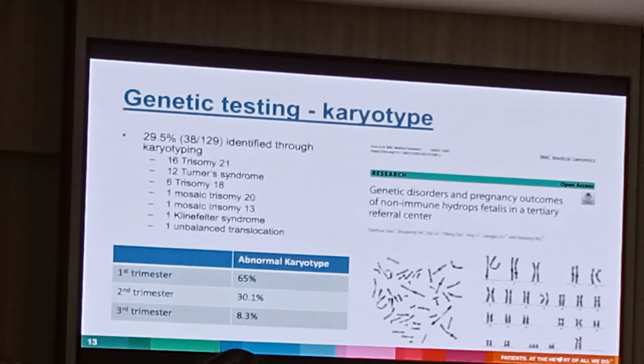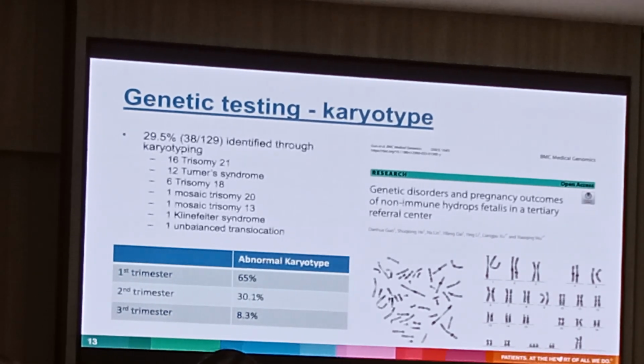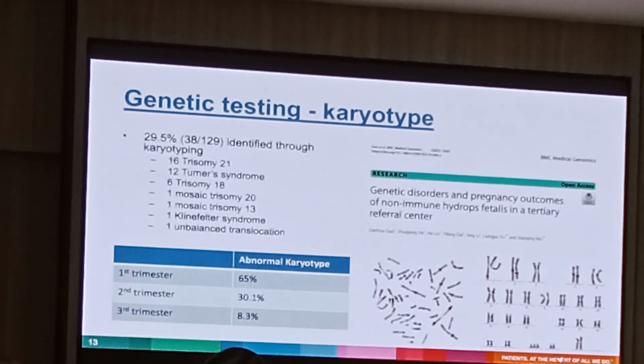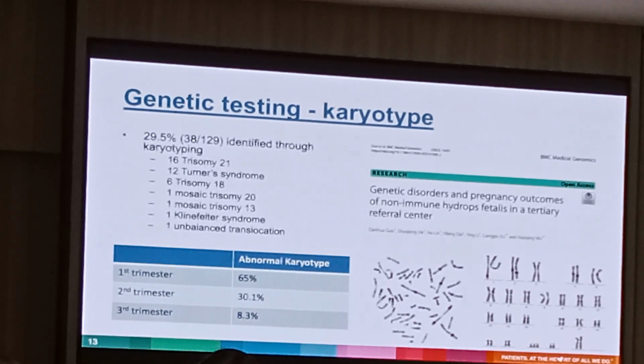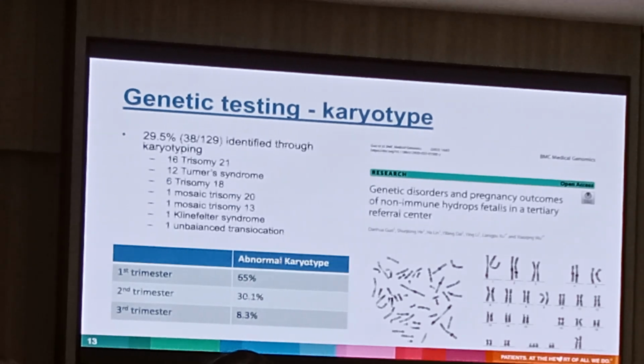So the mainstay of my talk is, of course, genetic testing, which we usually perform in most of these cases unless the patient declines. And this is, of course, our traditional karyotype. So traditionally, we used to perform karyotyping for all our patients. And karyotyping yields about 29%, or almost 30%, diagnosis antenatally for all fetal hydrops cases. And we can see the typical diagnoses that we get from this: trisomy 21, Turner syndrome, trisomy 18, and of course some other less common conditions.